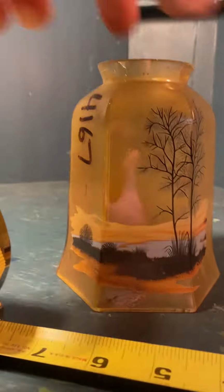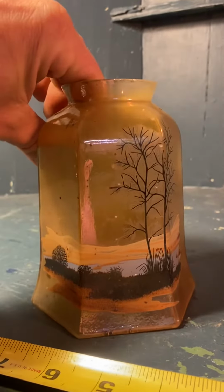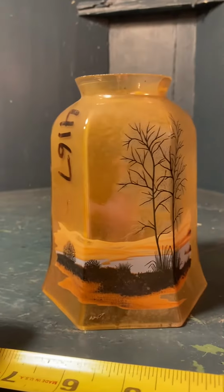So beautiful piece here. Oh, it's got the same scene around on the back side as it does on the front, and it doesn't have any damage. It's still got the second tag on it, made in France.